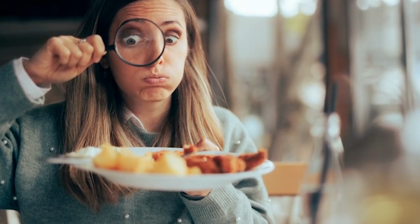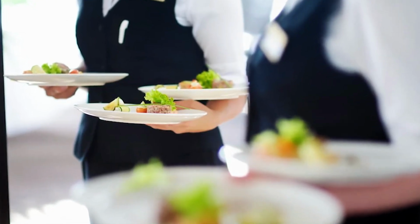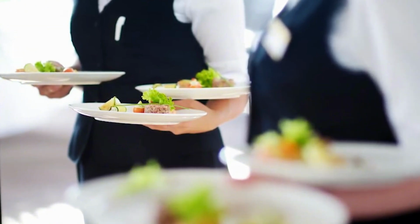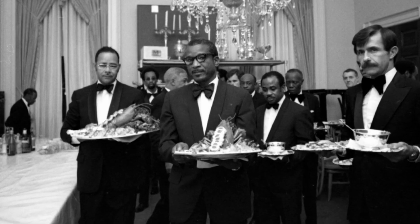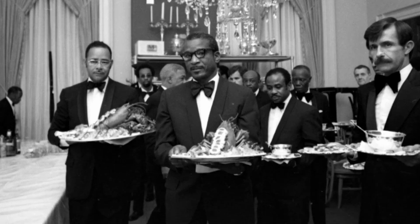This may seem old-fashioned, but poisoning attempts have occurred throughout history, and modern intelligence agencies still consider it a viable assassination method. One of the most well-documented instances of this precaution was in 2013, when Barack Obama refused to eat at a White House event because his food tester wasn't present. This decision wasn't made lightly. It highlights just how seriously these threats are taken.